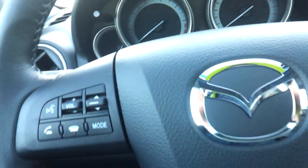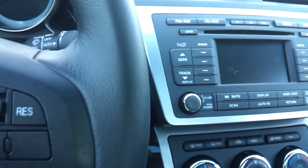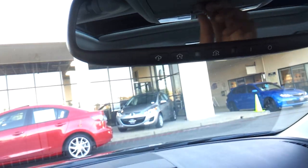Smart key access system. Powered seats, but a manual lumbar, like I said. You have a CD player, auxiliary, garage home link, with the auto-dimming rearview mirror, sunglass container, interior illumination, one-touch automatic sunroof.